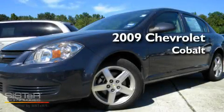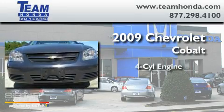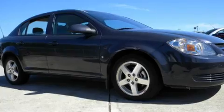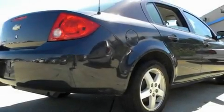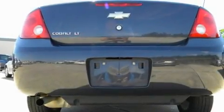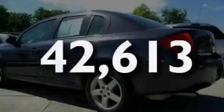This is a 2009 Chevrolet Cobalt. It features a four-cylinder engine and an automatic transmission. Its top features include a rear window defroster, a security system, privacy glass, a low tire pressure indicator, a stability control system, dual airbags, rear seat child-proof door locks, and this vehicle has fewer than 43,000 miles on the odometer.